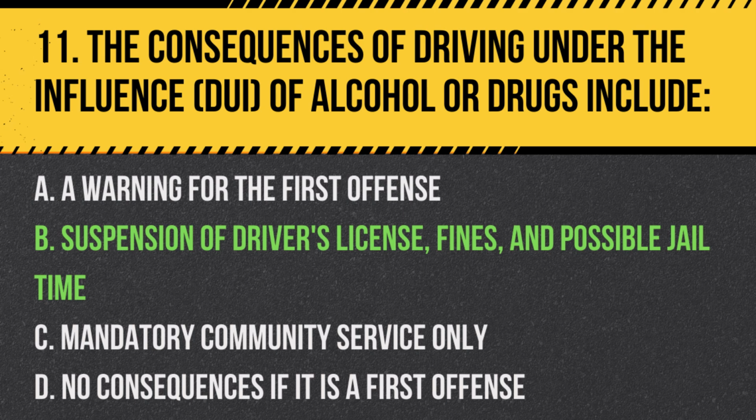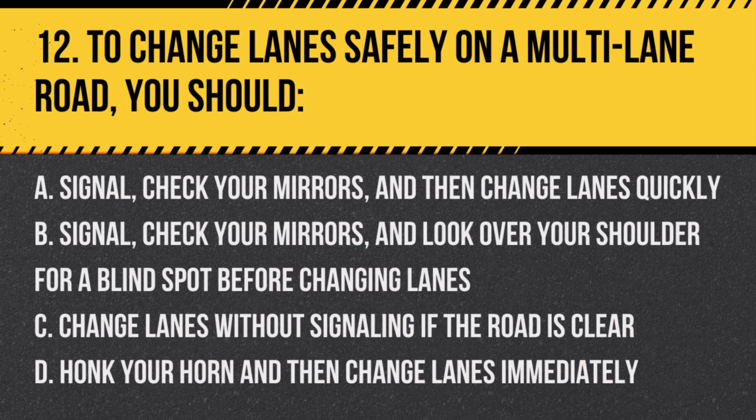DUI offenses can lead to severe penalties, including the suspension of your driver's license, fines, and possible jail time, even for a first offense. Question 12. To change lanes safely on a multi-lane road, you should A. Signal, check your mirrors, and then change lanes quickly. B. Signal, check your mirrors, and look over your shoulder for a blind spot before changing lanes.